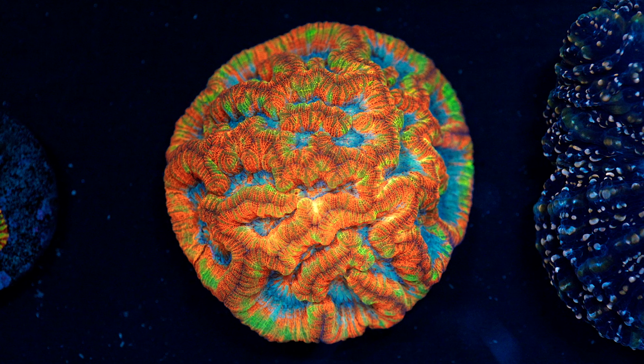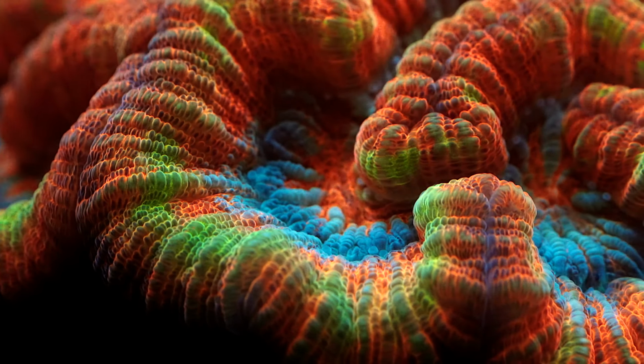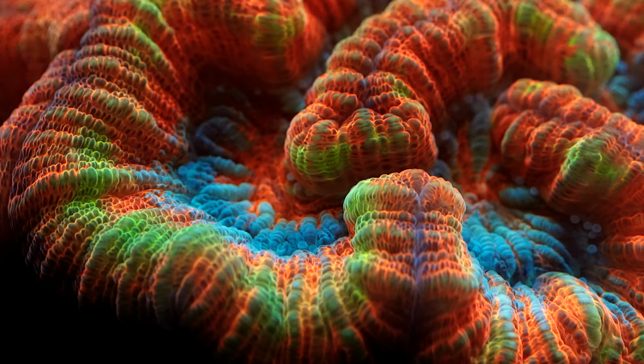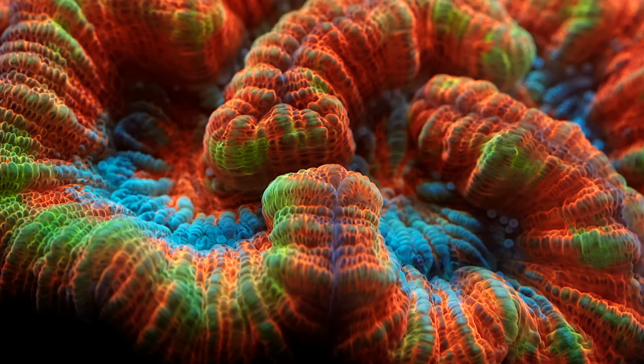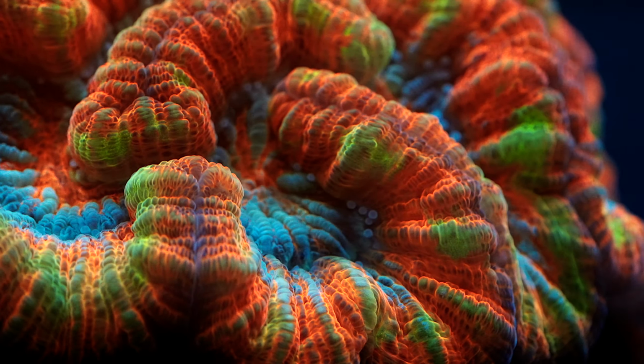Coming in at number 7 on our list is this Rainbow Symphyllia Wilsoni. Wilsonis are one of my favorites because they have a ton of different color combinations. This one in particular has an insane combination of colors present. You can see the polyps have teal, green, pink, orange, and a hint of purple as well.